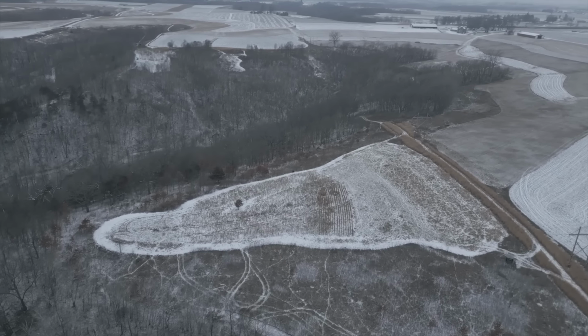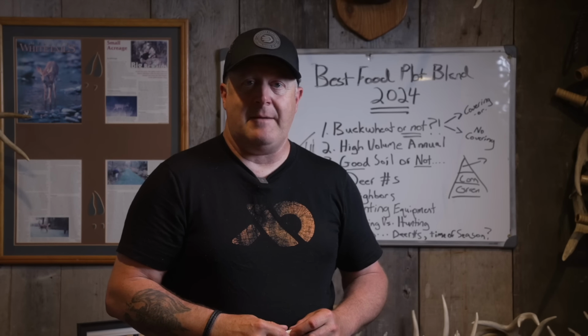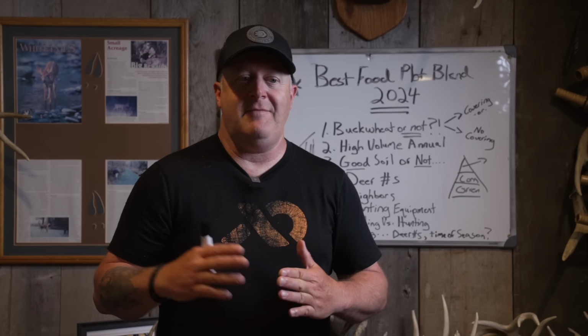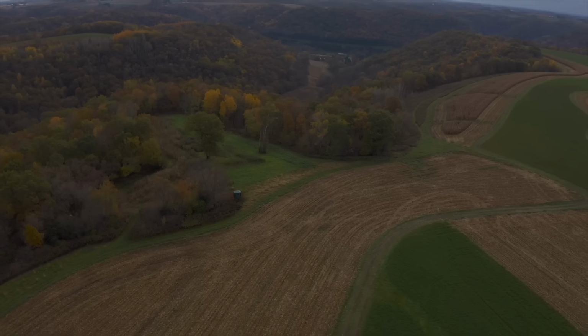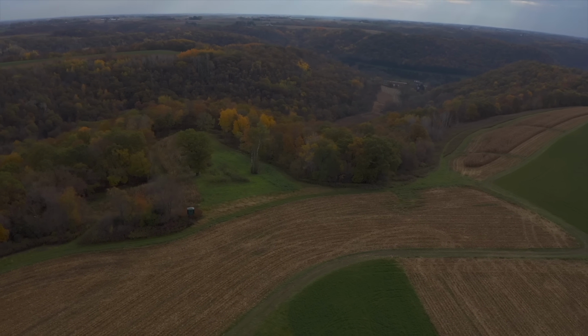So when you have beans, now maybe you fence it off and you just open them up in December. That's not a bad tactic, but we don't even do that out here because we don't need to. We already have that attraction. We're already holding deer. And even if our neighbor has beans half a mile away, if all the deer have been on our land September, October, November, December, why are they just going to go over there for beans when they already have enough food here, corn and greens and brassica that they can hit?